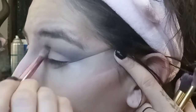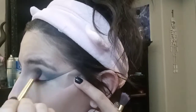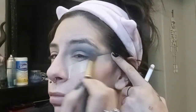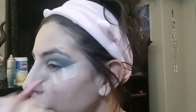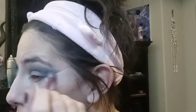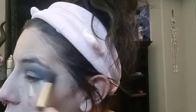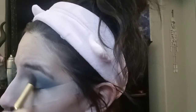Smaller blending brush. Right here I'm using the darker gray, which is Capricorn number 2. I decided to pick up the darker green, which is called Capricorn 1 in the palette. I basically wanted to build the gray and then put the green on top of it so it blends out really nicely. Right here I'm just adding more of that darker gray and blending out with that green. And then I decided to grab my fluffy brush that had the light gray, which is Capricorn 3, and I'm just blending it out a little.